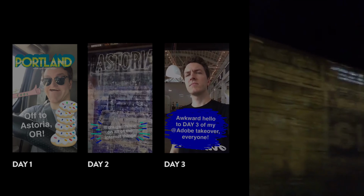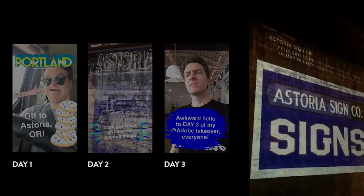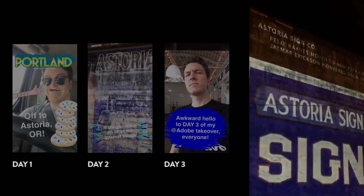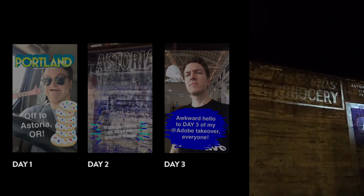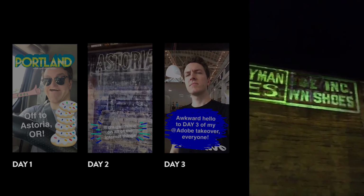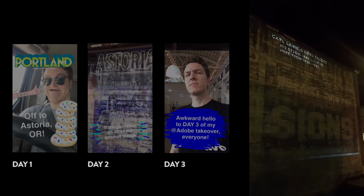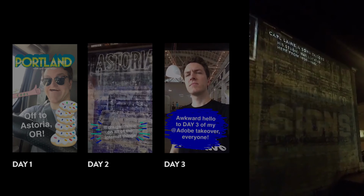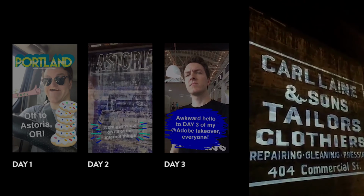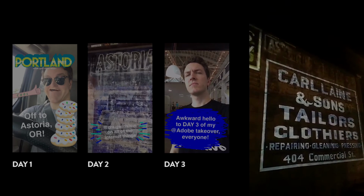Alright, I'll give you guys a little tour here. We got the Astoria Sign Company, obviously the one you can see. Got some history up there of who founded it and who bought it. We got the Athens Grocery there. We got the, let's see here, the Ryman Shoes. There's the Athens Grocery. And we also have our buddy Carl Lane. He's my favorite. He started this thing in his studios here in 1930 and 1942.